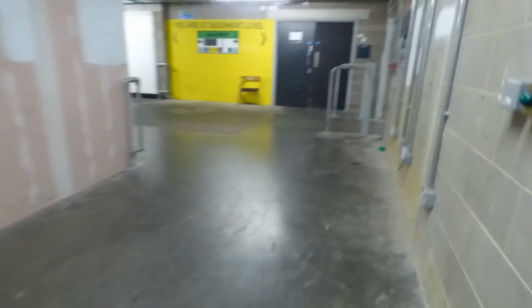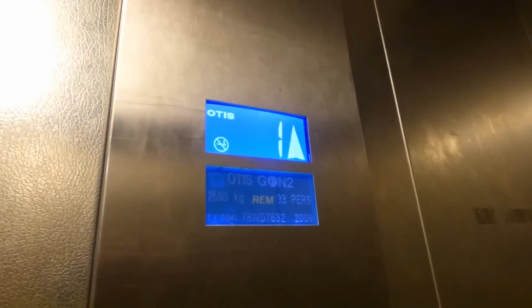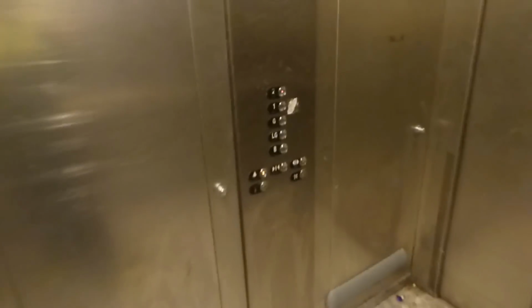And now, here I am down on Westfield's basement. And along the passages I go to a set of 5 service lifts. Let's ride it! Doors closing. Second floor. Door open.